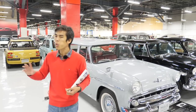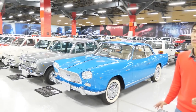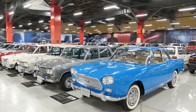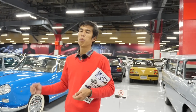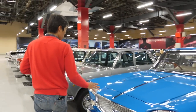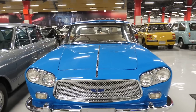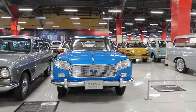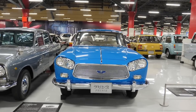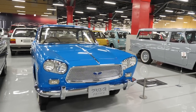Nice sheet metal and chrome everywhere. A lot of the styling, as you can see, has styling cues from well-known Italian car designers. And in fact, a lot of them were actually commissioned to design houses like Pininfarina, Giugiaro, Bertone. It's these beautiful curves over the fenders and that prominent grille, looking a lot like some early Alfa Romeos in the 60s. Just to see them here in absolutely restored showroom shining condition is just mind-blowing.